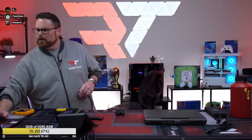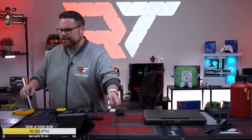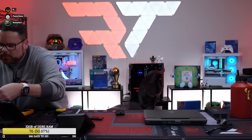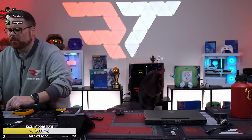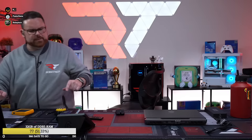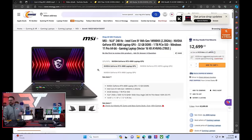We have the MSI Vector 16HX. The Vector 16HX is our next laptop on the list here. Now this one, comparatively to the one that we just got finished covering, which was $5,300, takes a nice drop down. Still not the cheapest, but definitely a better price here. So here it is right here. This is the Vector MSI.